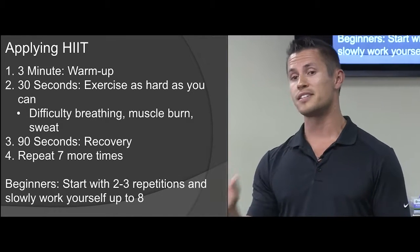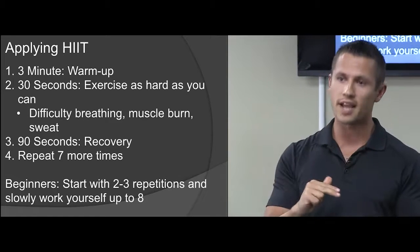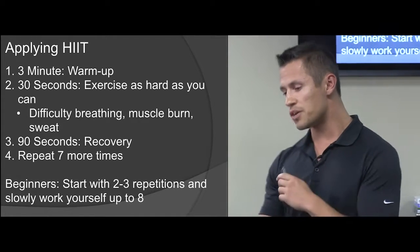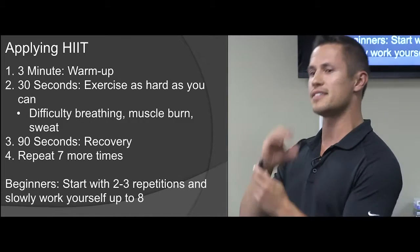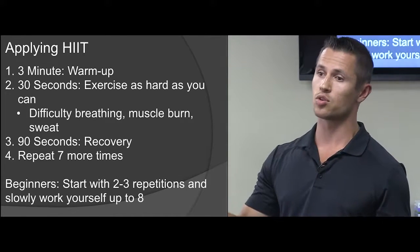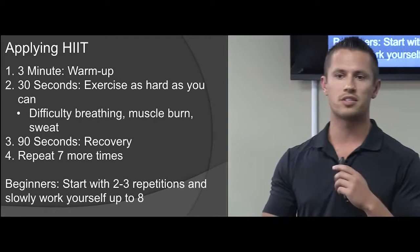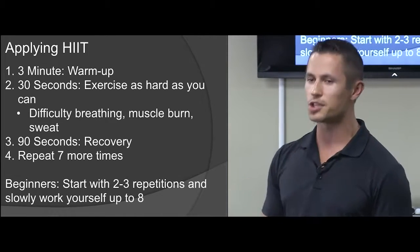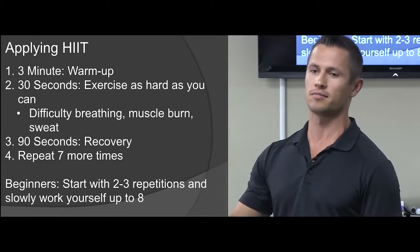Then following that 30-second period, you rest for 90 seconds. You rest for 1.5 minutes. Now we generally want to work up to repeating that 7 more times. So 8 times total. But beginners can obviously start off with just 2 to 3 cycles, and that's perfectly fine. And it's still going to be more efficient than doing steady state cardio.